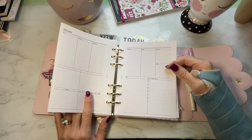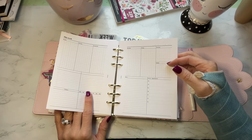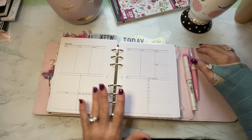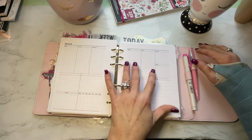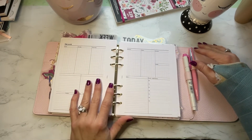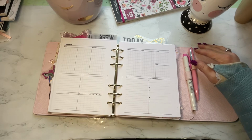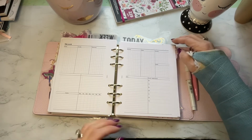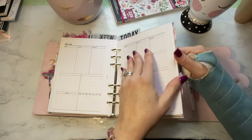This is from, oh, golly gosh, I can't read it, it's so small. But I like this. I like grid on pages like this. And for some reason, I'm able to write on grid even better than just regular line paper. So I kind of like that a lot.